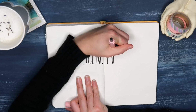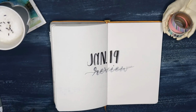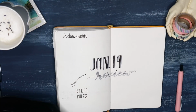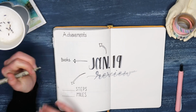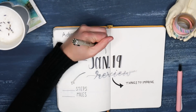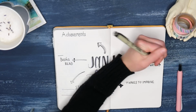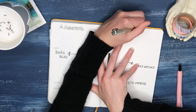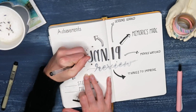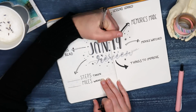So the first spread that I wanted to do was actually more so for January, because it is my January in review. And I thought this would be a really fun thing to start doing every month, to just look back at the month past and also kind of prepare for the month ahead. So in this spread, I'm looking at my fitness, so things like steps taken and miles walked, and then also books read, achievements, and memories made for that month, and then also things that I can improve on and think about as I'm moving forward as well.